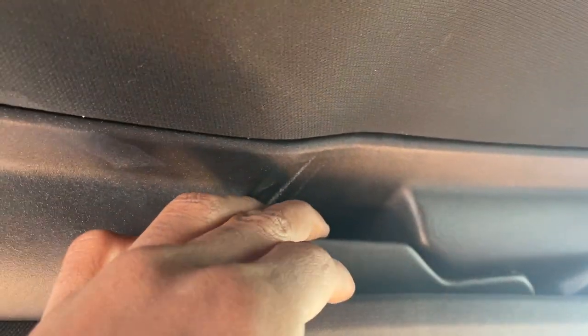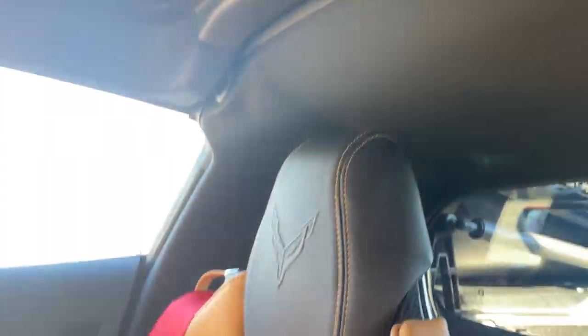And right here are your releases for the top. There's one there, there's one there, and then you have the third one right here. And there's a certain way you got to open this so you won't bust your knuckles, guys. So we're going to get to that in a second as well.